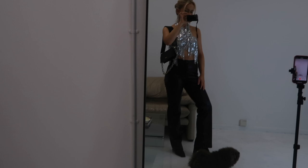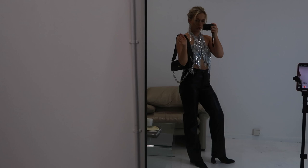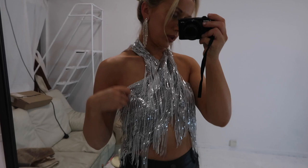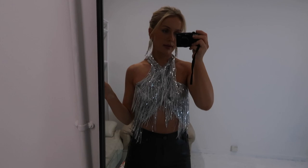Yeah, these Charles and Keith boots are great because they're sort of mid-range, in between being really dressy and not really dressy, dressy and casual, so you can get away with wearing them for either kind of event. I mean, again, with this top, how incredible would this be in like Ibiza or Mykonos or something, on holiday? Oh my god, amazing. Sparkles on hot holidays are the best.